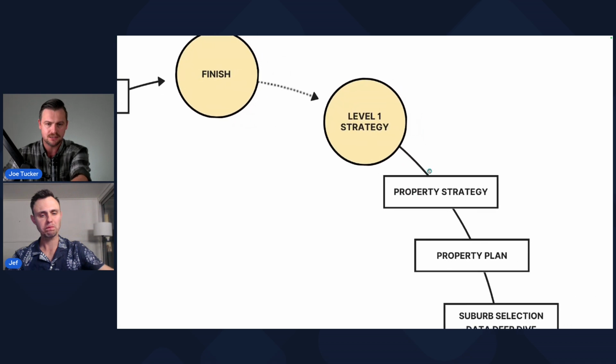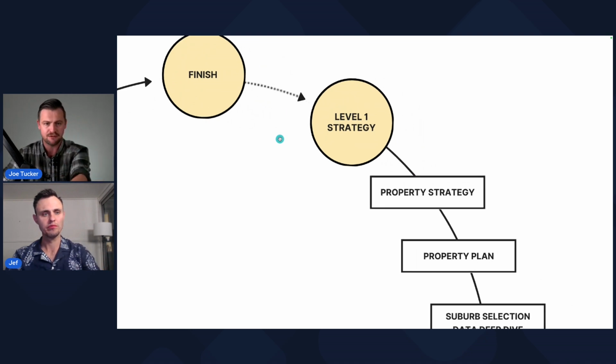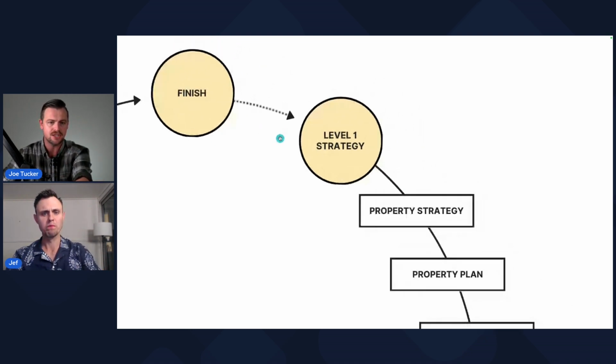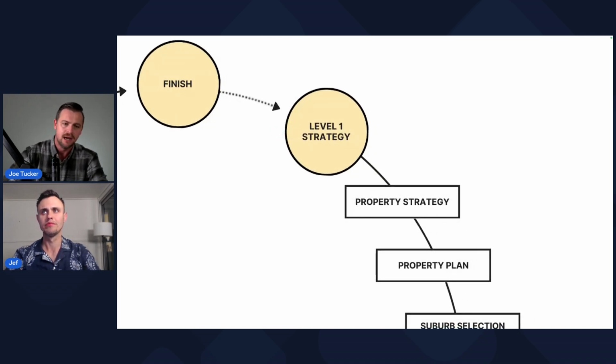We have covered this a little bit before, but every time you start the process, we have a level 0, which is like foundation. So this is getting educated about property investing. It's about understanding mortgages. It's about understanding loans. It's about building your A team. It's about getting the foundation set and going back to the brokers to get your finance ready and doing all of that good stuff. Once you're finance ready, you then move to the next stage, which is level 1, which is strategy.